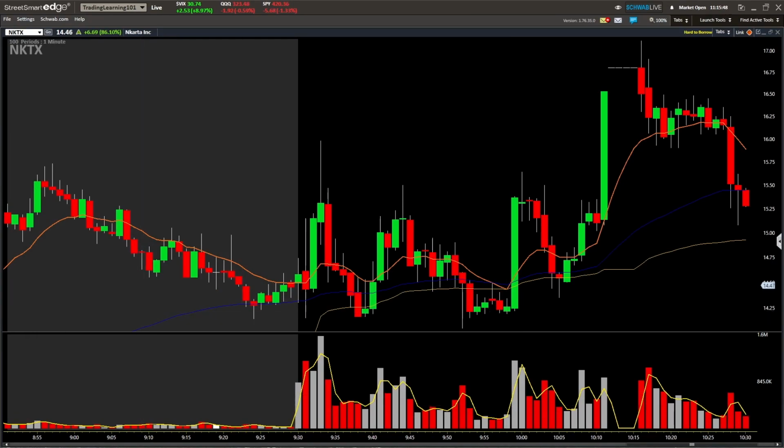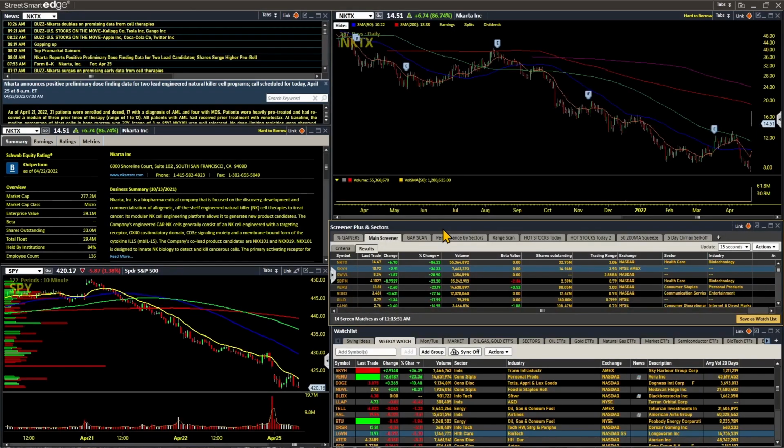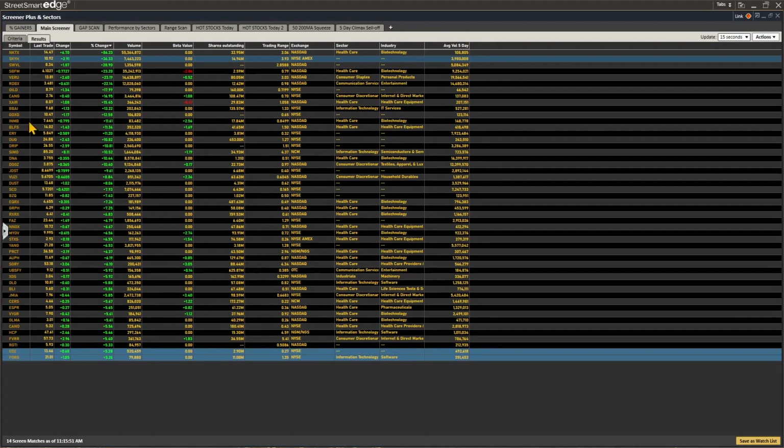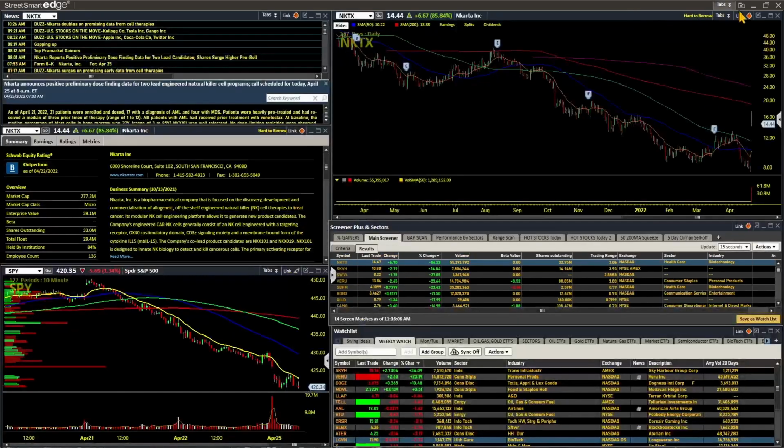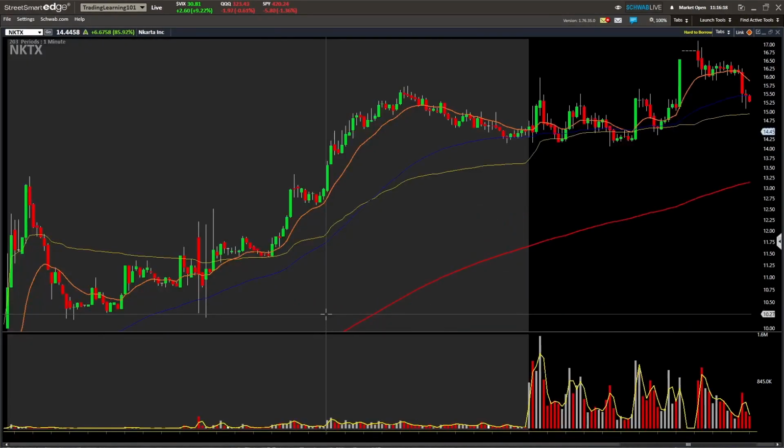Total volume on the day for NKTX. Let's take a look real quick. NKTX so far today, it's at 55 million in volume total on the day, and the market has only been open for what? An hour and a half, 2 hours. It's a lot of volume for a stock like this. And ultimately, look what happened with NKTX.